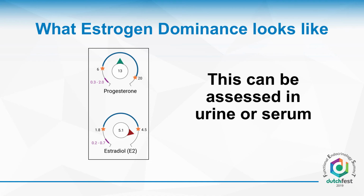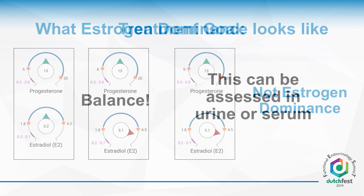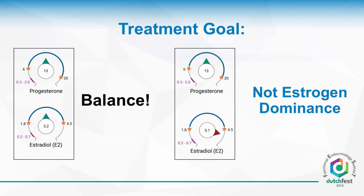We could do urine or serum, and the goal is balance. We want estrogen and progesterone to be balanced. We don't want estrogen dominance. So I showed you what the estrogen dominance looks like. Now you see what the balance looks like. This is what we want.